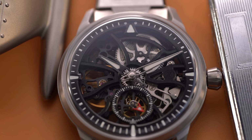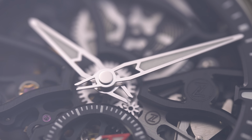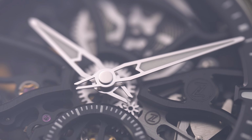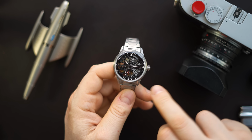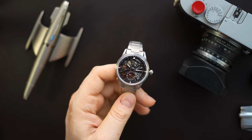For the price point, there really is no watch out there that offers you this much at such a good price. A bespoke bracelet, a very vintage, interesting movement that has been completely overhauled and made into something completely different from its original intent. And I think that's just really cool. I really love what they did here, and I highly recommend checking out Zelos for watches specifically like this. This is a high-end independent watch that comes in under $2,000.